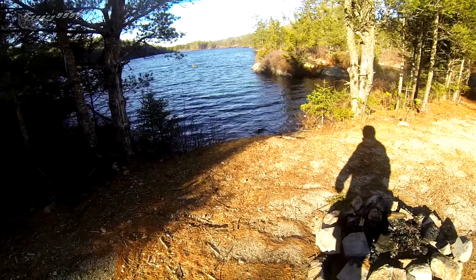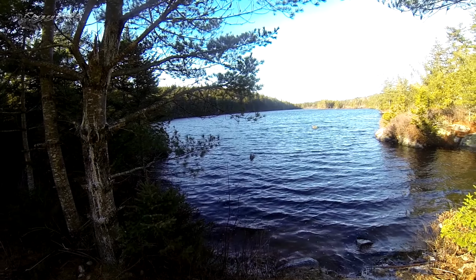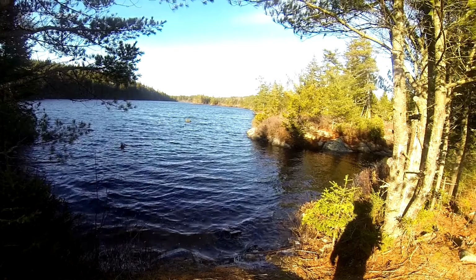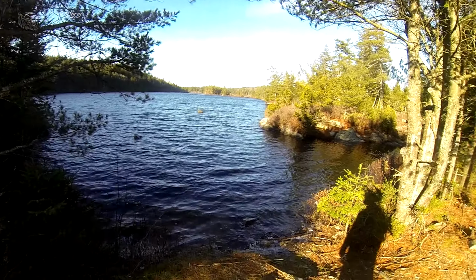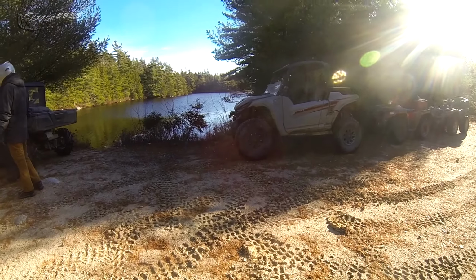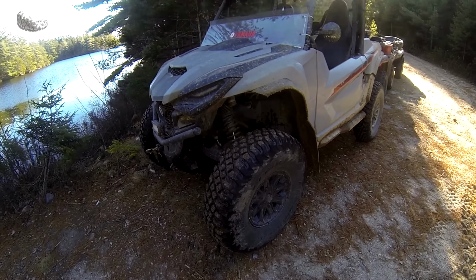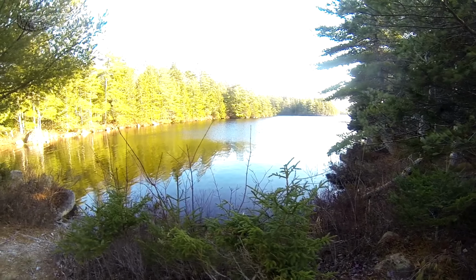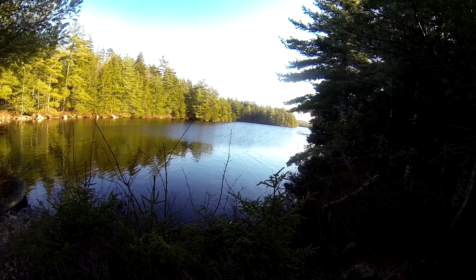Now we thought we were more protected from the wind than what we are, but just these little openings right here and to the right of me, or behind me right now, the wind was just whipping through there. And you can hear it in the camera when I turn around. Set of BF Goodrich 32s, not RMAX. We ended up moving the fire pit over closer to the wood line.